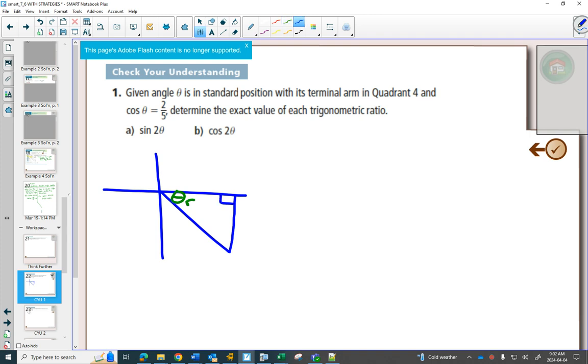And if cos is 2/5, that means the adjacent side is 2 and the hypotenuse is 5. In a triangle question, with a squared plus b squared equals c squared, it is not hard to find out that this length is the square root of 21. So our triangle questions always have that information as a startup.